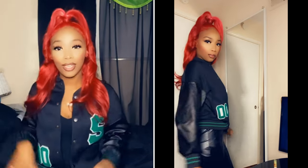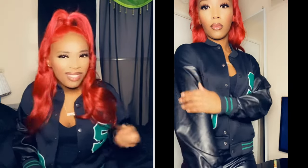It's a look. And y'all see I paired it with the leather pants. These are also from Shein. I don't know why I was gonna say Fashion Nova. I guess it must be time for me to do the Fashion Nova haul. But yeah, y'all, this is a look.